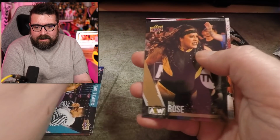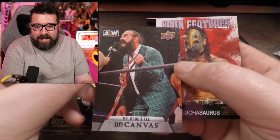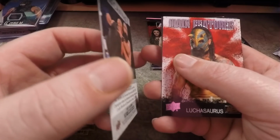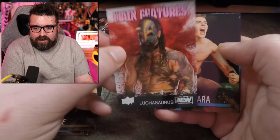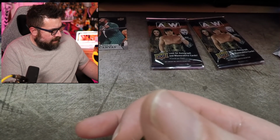Private Party as a tag team, Nyla Rose. Oh, that's cool. We have a Mr. Brody Lee canvas. That is very, very cool. Look at the texture on that card. That is so cool. Very happy with that. Luchasaurus main features, Sammy Guevara, and then FTR as a tag team. We need to get Mr. Brody Lee in a sleeve.